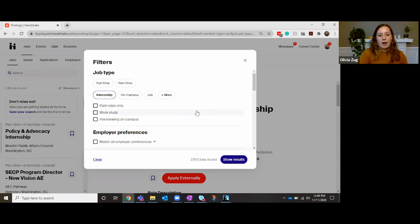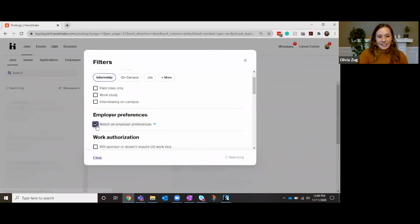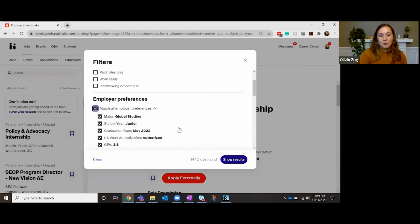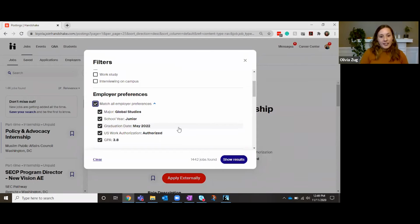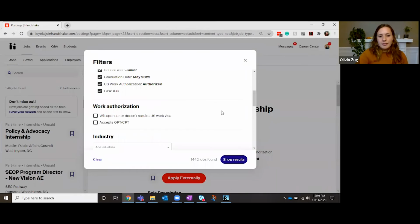an unpaid job. And then my favorite box in all of Handshake, checking this box, match all employer preferences. So the fact that you are a junior, global studies major, graduating in May 2022, authorized to work in the United States, and you have a GPA of 3.8, that means that everything that comes up, you should qualify for. So we'll keep that box checked.